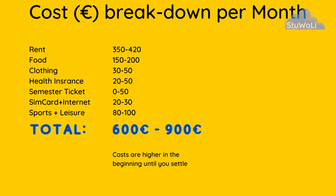You have your health insurance, you have your leisure activities, once in a while traveling in the vicinity of Germany and Europe, clothing, whatever, like simple things that one needs. This is all covered in that money, which is pretty good, isn't it? If you compare it to most of the other countries that are usually a destination for international students, this is a very good fee. It's basically very low.